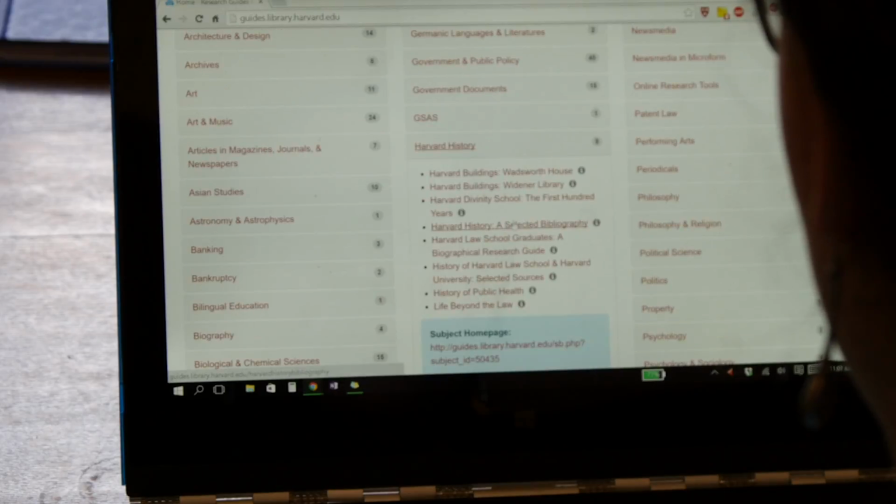Oftentimes they'll find that they're just struggling and pulling together articles off of Google or whatnot, and they don't really know that they can access all this scholarly material through Hollis. And so with each one-on-one interaction, I'm able to show a student some sort of new technique or new resource that they didn't previously know about, that then completely changes the way that they're able to research for all of their other projects.